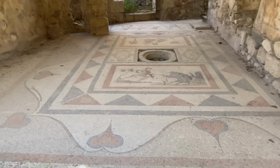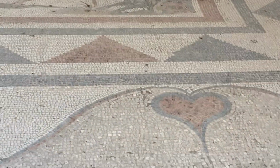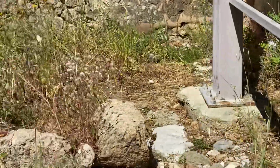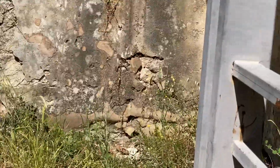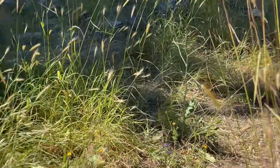Mosaic, absolutely beautiful. Look at that, hearts down there, triangles, and then it's just breathtaking. And there's still paint visible on the walls on both sides, and then there's another bit here. Can't really see what's in there. I'll just put the phone through. But how amazing is that? Look, original paint.